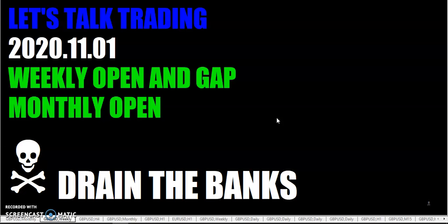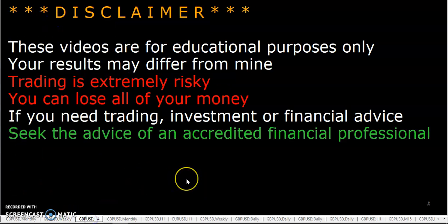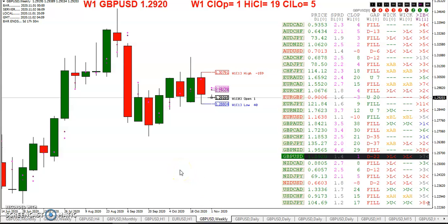Weekly open and gap, and the monthly open. And for those of you just tuning in, these videos are for educational purposes only. Your results may differ from mine. So let's take a look here, and we can see some of these gaps have filled, but the pound hasn't filled. 22 pip gap down.